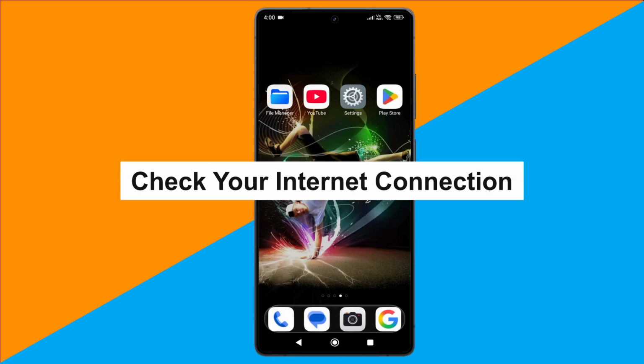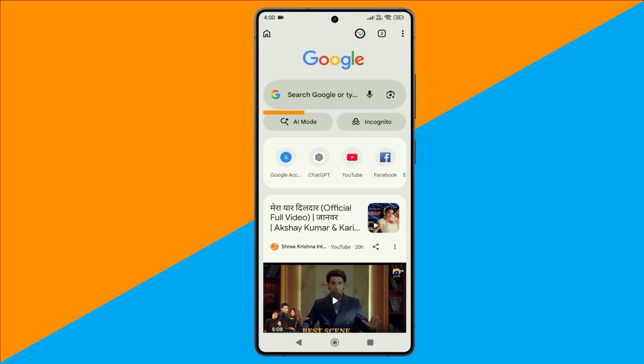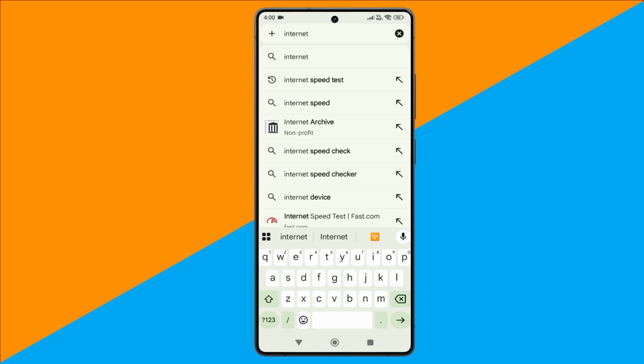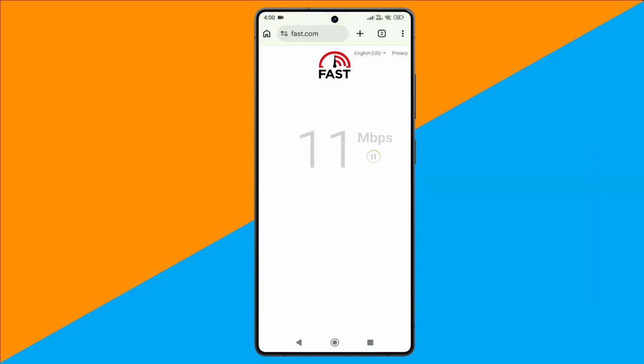Check your internet connection next. Open a web browser and search for Internet Speed Test. Run a speed test and check your download speed. If your connection is slow or unstable, try switching between Wi-Fi and mobile data.